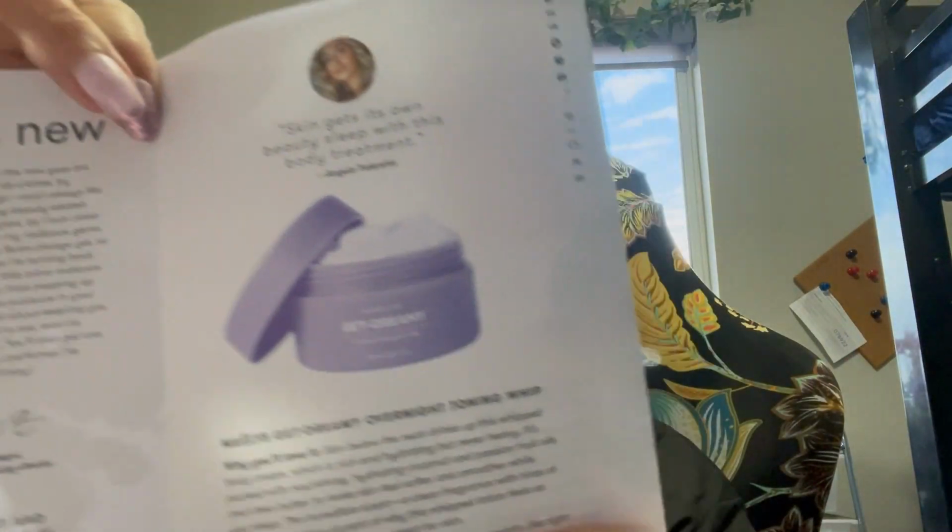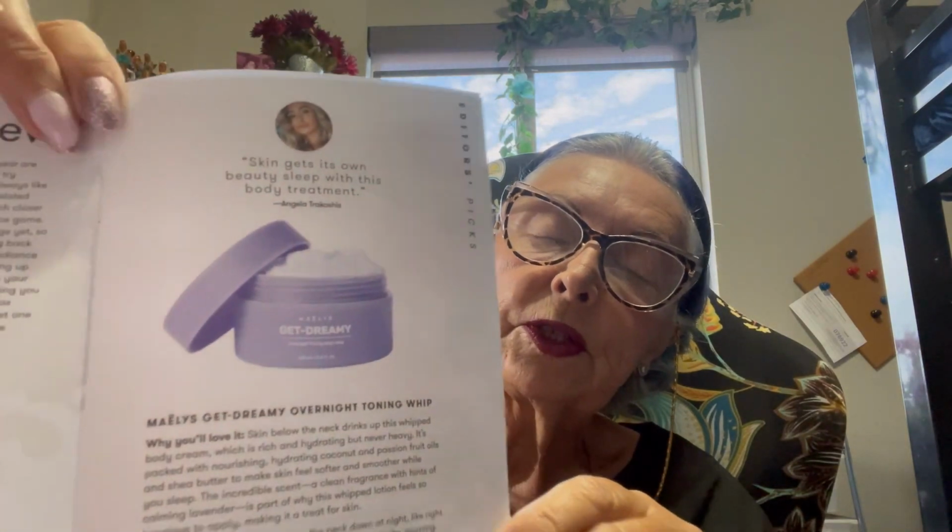And then the first product that they tell you about is the Editor's Pick. And this month, it's the Maylin's Get Dreamy Overnight Toning Body Whip. Why you'll love it. Skin below the neck drinks up this whipped body cream, which is rich and hydrating, but never oily, never heavy. It's packed with nourishing, hydrating coconut and passion fruit oils and shea butter to make skin feel softer and smoother while you sleep.